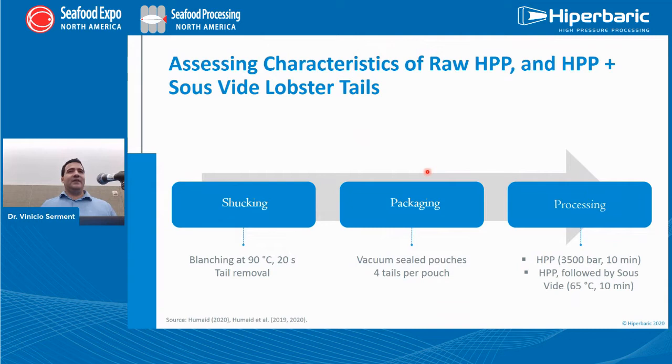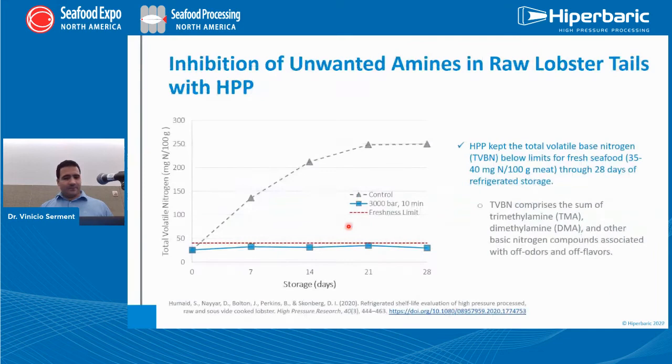In this case, they prefer to do the shucking by blanching first in boiling water, and they remove the tails with a pair of scissors. Afterwards, in order to minimize any more variables during the experiments, they packaged these tails into pouches. Then they went to the HPP, 3,500 bars for 10 minutes. They also performed experiments with HPP followed by sous vide at 65 Celsius for 10 minutes. Over here, we have some data for our HPP raw lobsters.